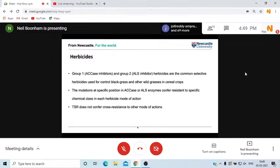So herbicides then, and the use of herbicides in the UK, at least to control grass weeds. We've got two different classes, what are referred to as group one, which are the ACCase inhibitors, and group two, which are the ALS inhibitors. And these are the common selective herbicides used for control of blackgrass, but also other wild grasses, both in cereal crops in the UK, but also around the world.